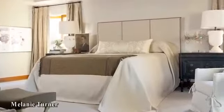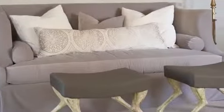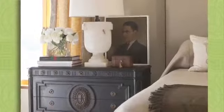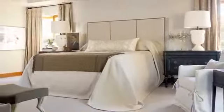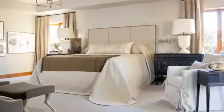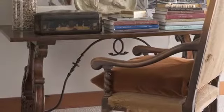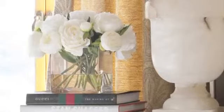For the master suite, Melanie Turner mixed nearly every incongruity imaginable. Light and dark, old and new, airy and intimate, humble and precious, contemporary and classical. An antique barley twist chair, for example, pulls up to a new desk. The desk and most new furnishings, including the bed, bedside chest, and a lounge chair, are from Henredon. Soft gray drapery fabric from Duralee hangs from rustic iron rods. A dash of color appears on the antique chair's muslin upholstery and its new velvet cushion. Flowers are from Natural Decorations, Inc.